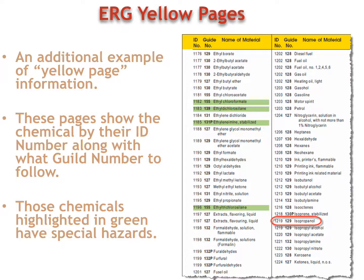Now we're going to talk about the yellow pages here, and the additional information that's available in the yellow pages. These pages show the chemical by their ID number along with what guide number to follow. And if you look there on the right, it tells you at the very top of our picture the ID number. So we're just going to start with 1176. That's the very first one.